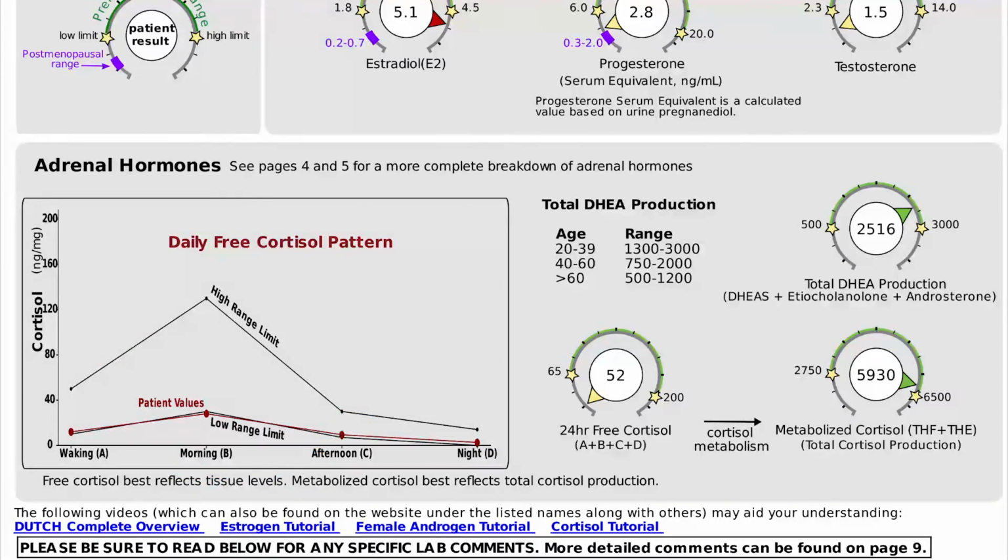And in this particular case, this patient has very low cortisol because they're on that lower range limit. Their values are in that red line, which run right on that low range limit. So that's a really nice visual as to how you can see what your daily cortisol pattern would look like after getting this test. And if you look to the right of this page, you'll see total DHEA production.